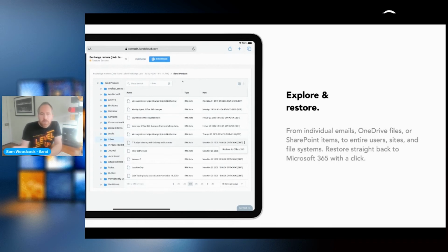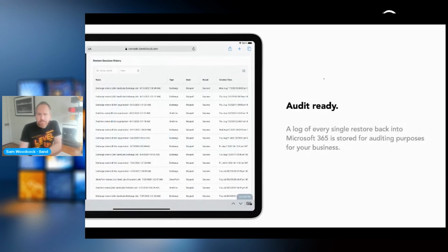If we wanted to seamlessly restore a specific email, you can find it, click it, and restore straight back to 365. If you want to, again, get that locally, you can do that as well. Or if you want to maybe restore an entire folder, again, we just click restore next to the folder and get that back. And to complete the story, if it's an entire user, we can click the user and again, restore that entire user back into 365 or download it locally as well. And the same is said for all of the services again, OneDrive and SharePoint. You can get entire sites, specific entities. Again, it's very granular in terms of what you can recover.